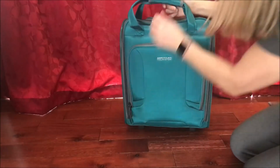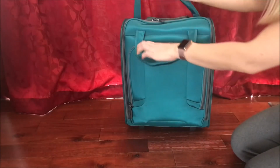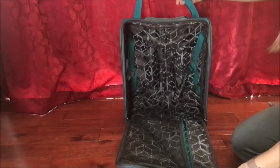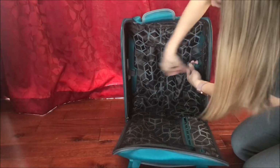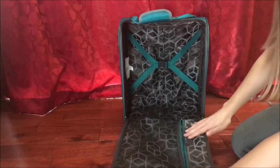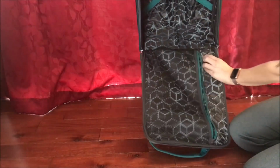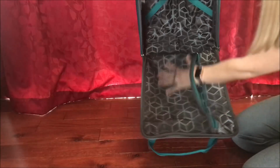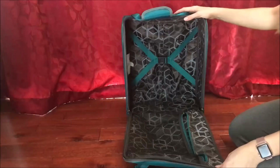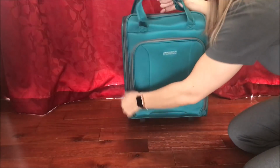So it has these two handles that do Velcro close, and just one main compartment here. You can see it does have the elastic straps to hold in all of your belongings, and there is one zip pouch here in the front. You can put extra stuff there. And that's pretty much it. It's very basic luggage, but the main point of this luggage is the size.